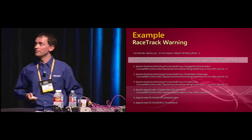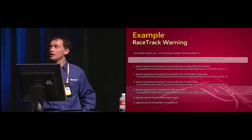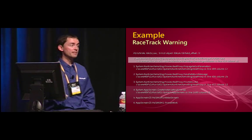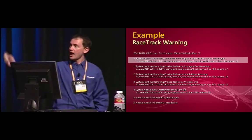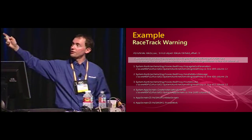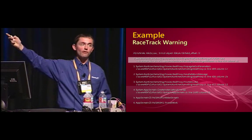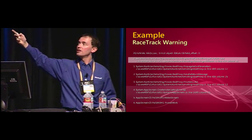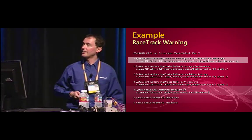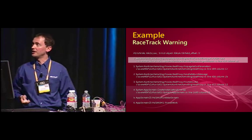Now here's an example taken from running Racetrack on an earlier version of MS Corelib, showing a potential race that it detected in the way that remoting was implemented. The output here from Racetrack shows the stack trace of a thread and a warning that was issued when it executed a store field MSIL instruction writing to a particular offset in a given object. The warning here relates to a line in remoting attributes, and we get the line number and the position in that source file.